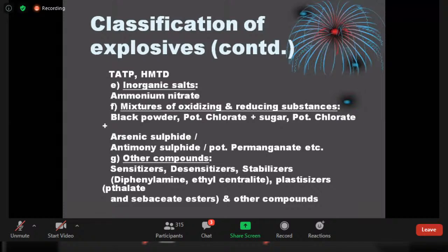This ammonium nitrate is now mostly used for all practical commercial purposes. It has replaced the nitroglycerin dynamite, because its manufacturing process is very difficult and very hazardous. Therefore, ammonium nitrate is being used. It is mixed with 5% of fuel oil like diesel and other oils, and then with the help of a detonator, it explodes and produces a great destroying effect.